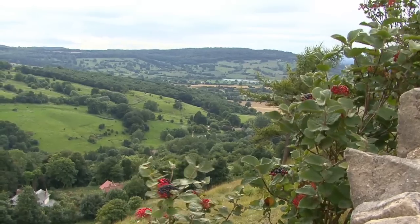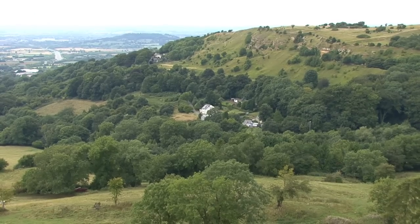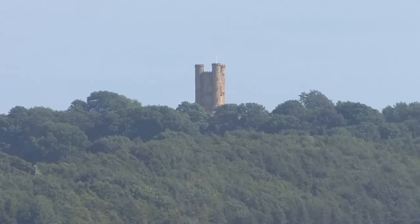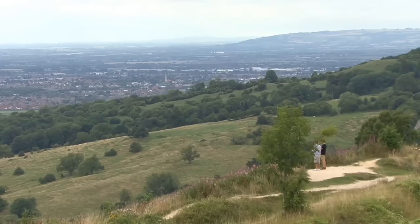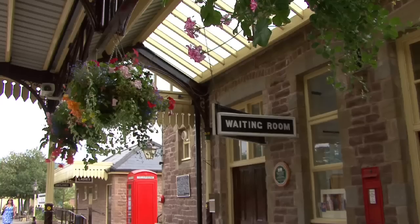The sort of western edge of the Cotswold Hills stretches between Chipping-Campden and Bath. It actually forms the basis of the Cotswold Way National Trail, and along there we've got things like Broadway Tower, Stinchcombe Hill, Painswick Beacon, and you can stand on top of there and just see for miles. You've got 7 vales spread out in front of you, and you can see as far as the Brecon Beacons, the Malvern Hills, and on a clear day there's nowhere better.